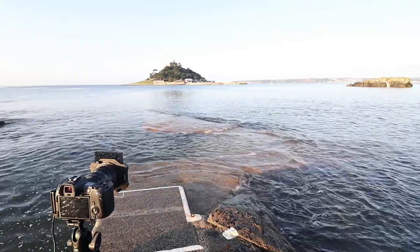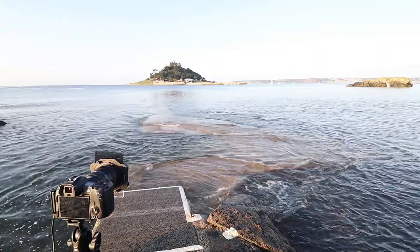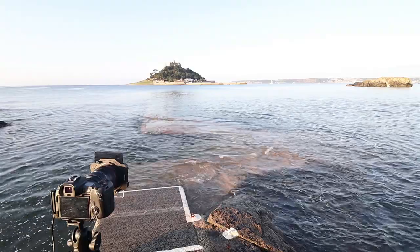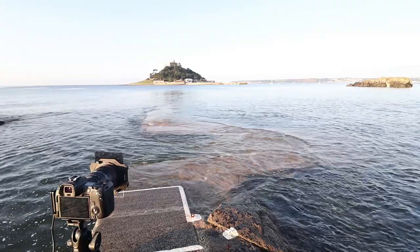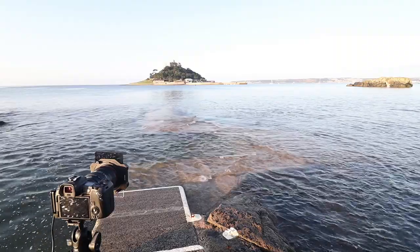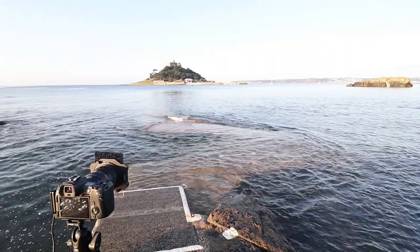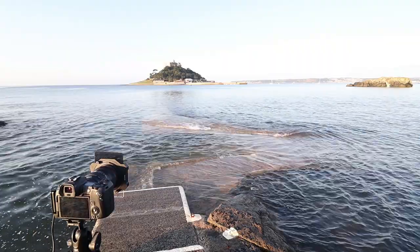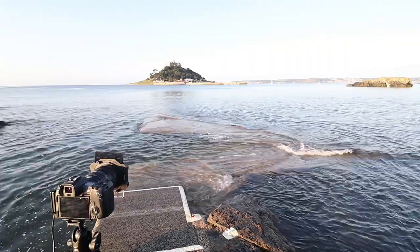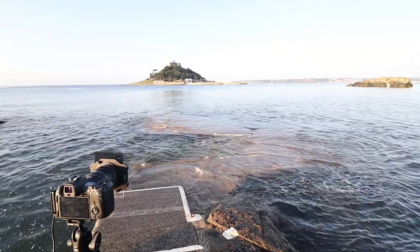I've got another hour and a half or so on the car park. So yeah, hopefully that will reveal itself, because that's the kind of real key image that you want to capture of this lovely cobbled causeway, a little bit of the sea over it, and then St. Michael's Mount in the background. But at the moment, it's working out really quite interesting, as I say, on this concrete causeway, and there's a bit of a zigzag within the actual causeway itself.